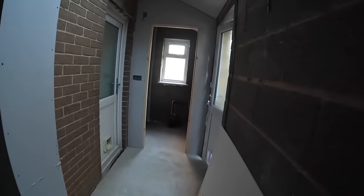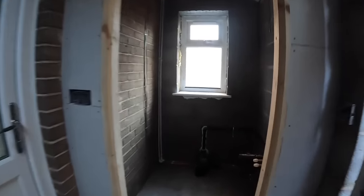Here we go. It's the utility area. There's all those pipes all boxed in. And the plaster's come in this week. So I'm standing at this end now, looking down towards the toilet. This is a good sized toilet. People say it's a small extension, but they fit a lot in nice here. Sink waste, sink feed, all nicely tucked away, dead neat.